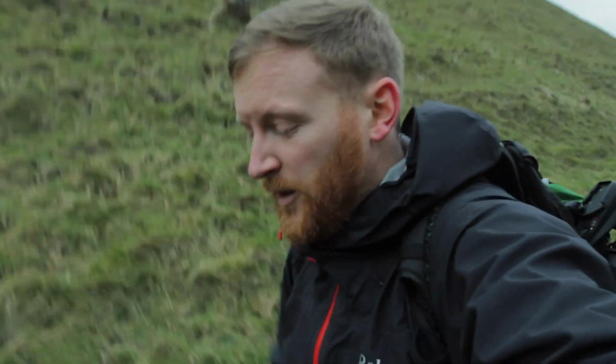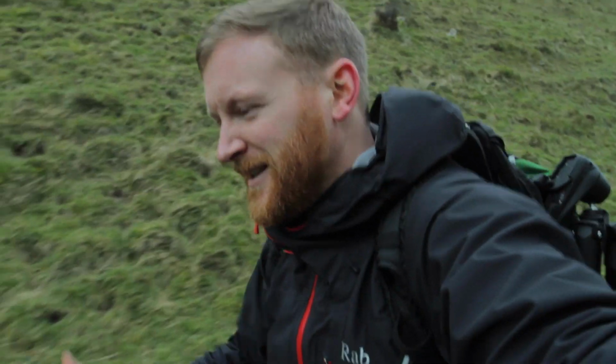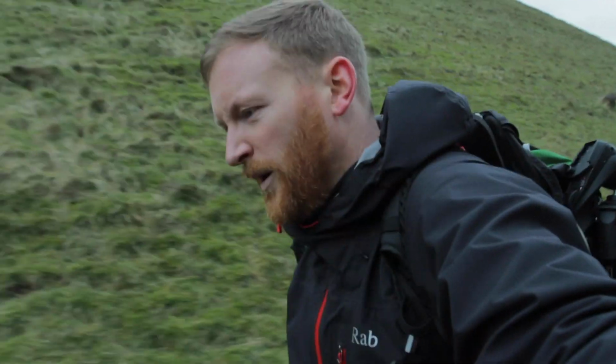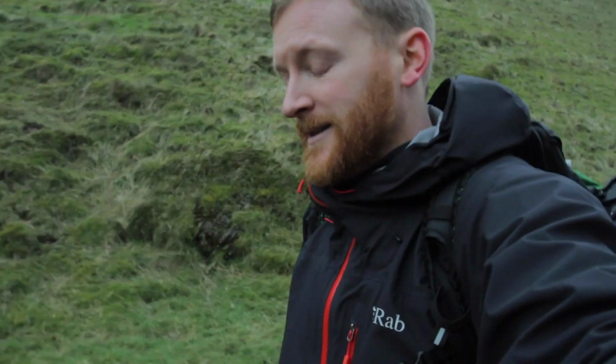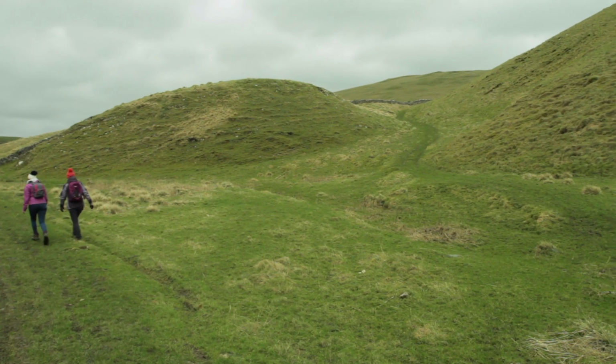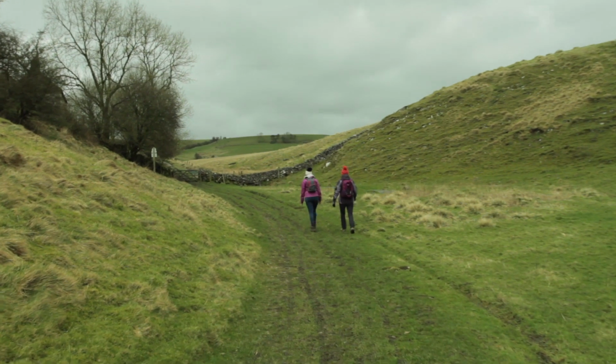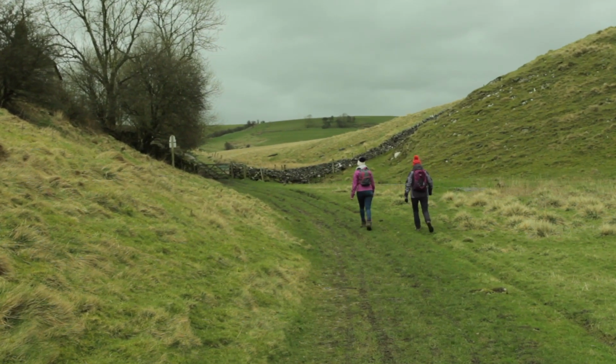We're heading towards Ecton Hill, so it's only a short section really where we're going to be exposed to the wind, but it is worth going this way because there's some old mines there. Quite interesting to look in, and I do believe they have open days there as well, where you can go down the mines. So that's where the path comes down the hill from Ecton, and we're heading this way up towards Ecton Hill.